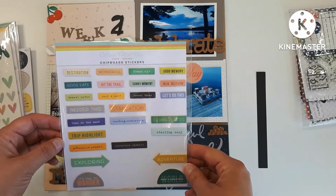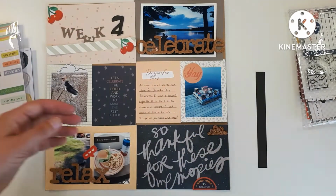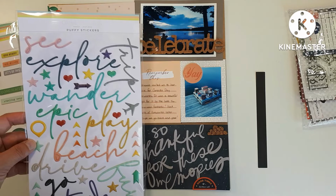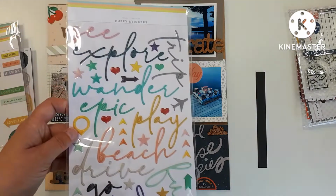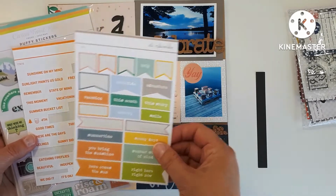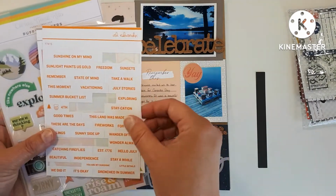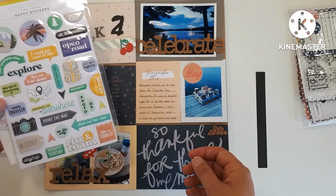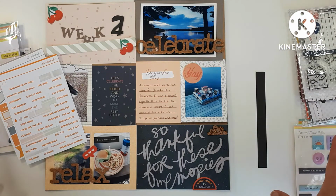Some other chipboard stickers. I pulled these because the coral and blue colors would be really nice, and I don't think I'm going to be able to use these. I feel like it's already very wordy. Probably not. I'll set those back aside. I don't think this is the layout for those. And then these are also from the Stories by the Month kit. I think these were for June, and I know these were for July. So I thought I would pull those. I don't think I'm going to have room for any of these or these, but I'll keep them close just in case. So that's where I'm at.